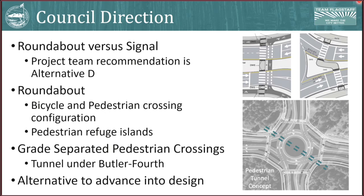I'm a big fan of Alternative D. I'm also okay with the other roundabout option. I'm glad there's a better option surfacing. I think it's well known at this point that I'm your roundabout guy. I'm your go-to roundabout guy when you need a roundabout guy.